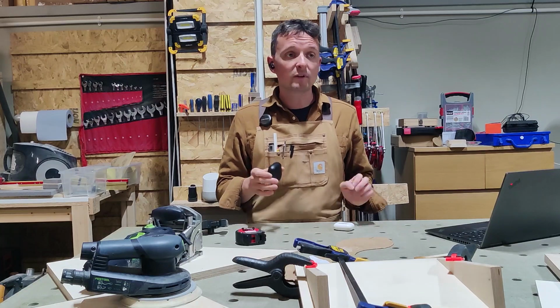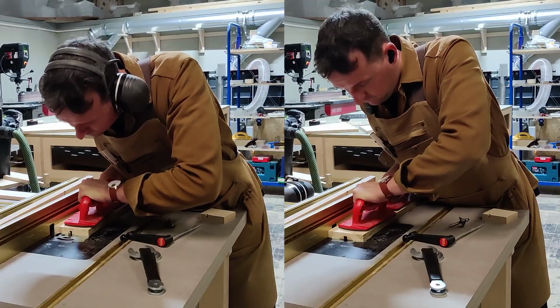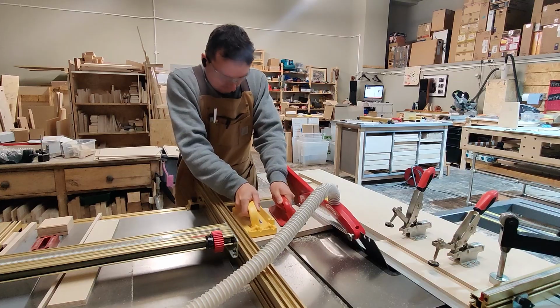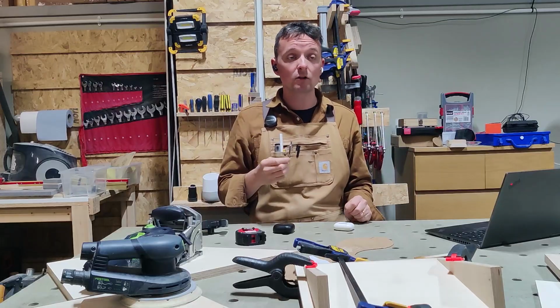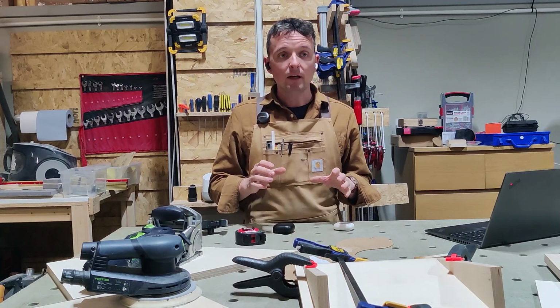Now, I've tested them with different machines around the workshop, and I've also tested them against my heavy-duty ear protectors. There's not a whole lot of difference. Sometimes, like if I'm on the table saw, I actually can't tell the difference audibly between having the Bose in and having my ear protectors on. It's that good.